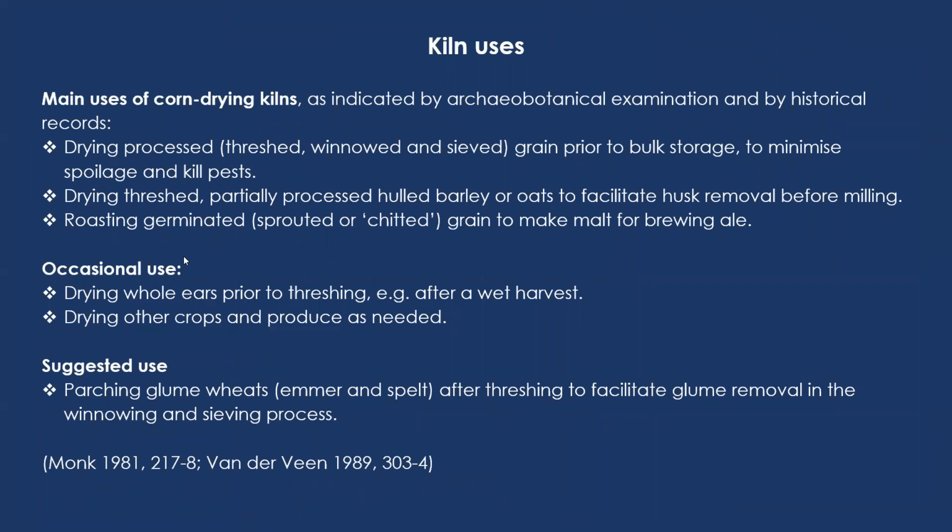When we consider their uses, we need to note the different kiln processing needs of different grains. Spelt wheat is said to benefit from parching before winnowing to loosen the grain from its spikelets, though bread wheat does not need this. Oats and hulled barley both require heating to loosen and remove husks before milling, and oats benefit from kiln drying before storage to inhibit rancidity.